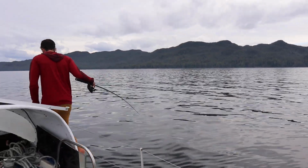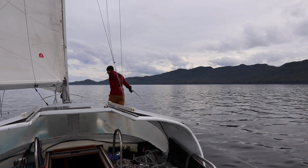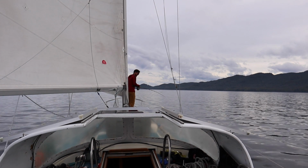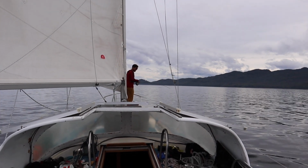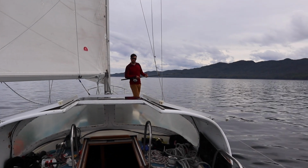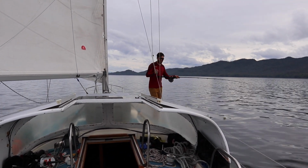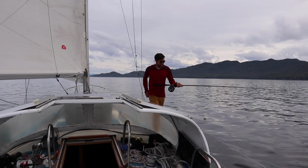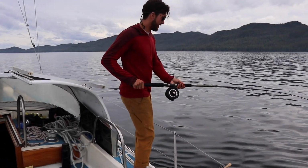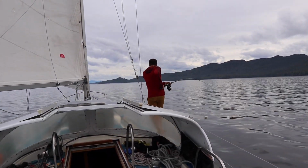So Alex is trolling right now. We're going too slow to troll, so he's walking up the boat to bring us to trolling speed. Goes up to the bow, and then he comes back. Actually, there's a little breeze kicking up now. Might be trolling. Okay, now we're going 0.7. So you can walk slower now, Alex. Trying to get about 1.5 knots of troll speed. So he's back at the stern, back forward. There we go. Yeah, trolling speed.